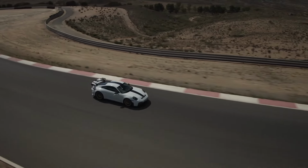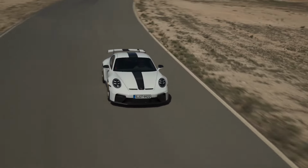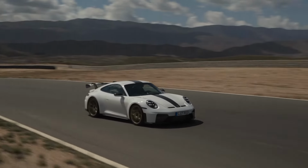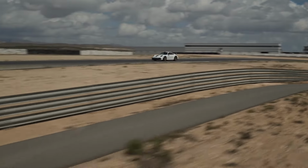In its 25 years, the GT3 has gone from homologation special that sold in limited numbers to only those in the know to the most desirable 911. Everyone wants a GT3, and the demand for this one will surely be great. It's not radically different from its predecessor, and that's a very good thing.